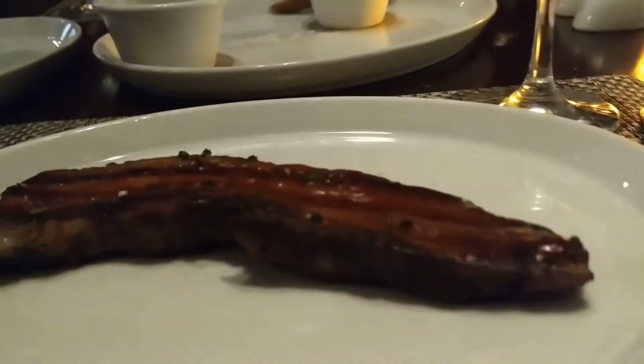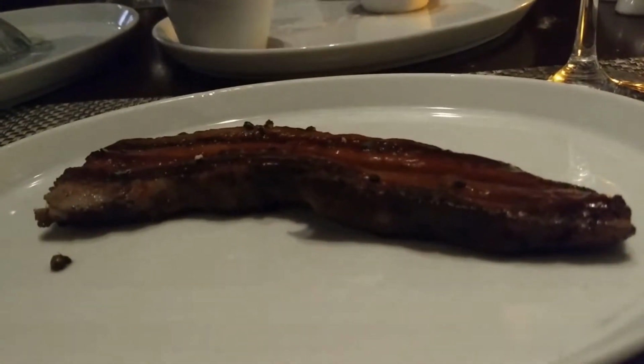Bacon appetizer, unaware that that is a slice of bacon. Super foggy out tonight, and it's really, really cool.